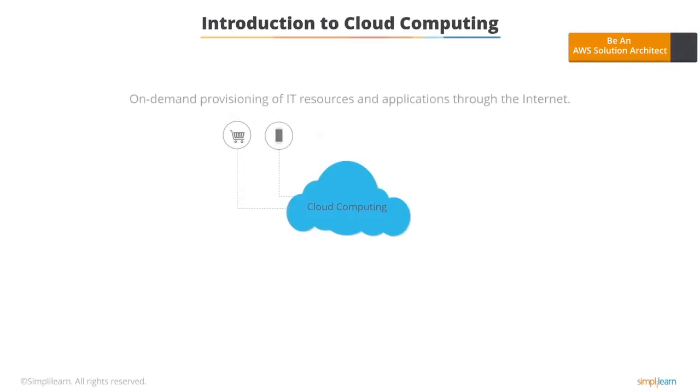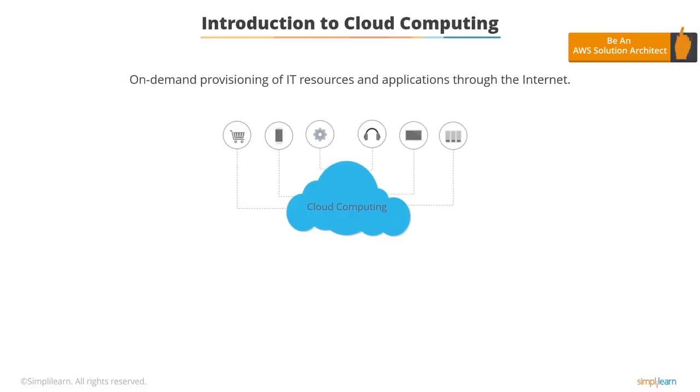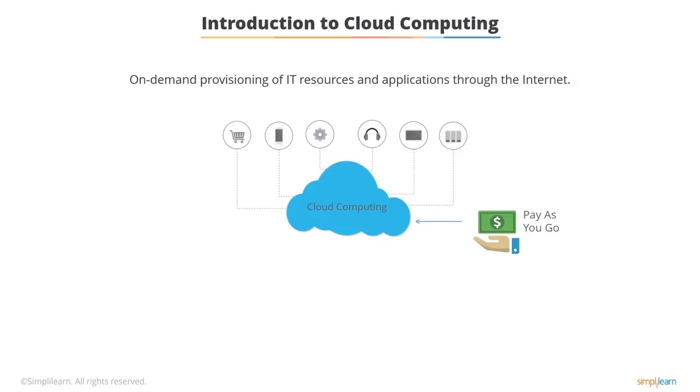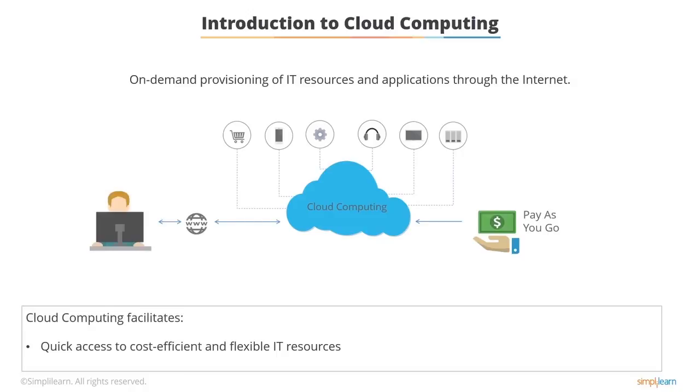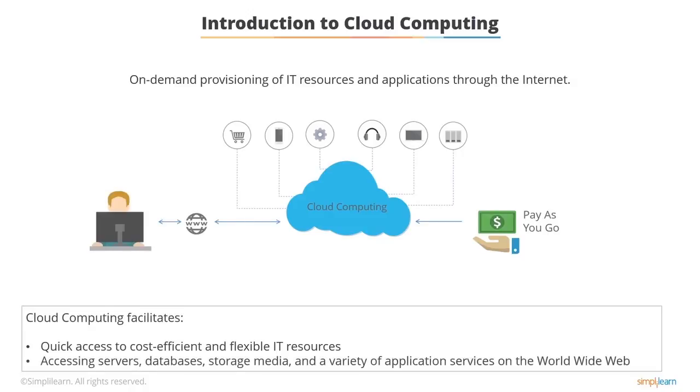Cloud computing refers to the on-demand provisioning of IT resources and applications through the internet. You pay for what you use and how much you use. This is termed the pay-as-you-go pricing scheme. Whether you run applications to share information or support critical business operations, cloud computing facilitates quick access to cost-efficient and flexible IT resources, accessing servers, databases, storage media, and a variety of application services on the World Wide Web.